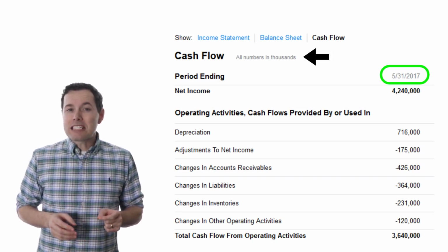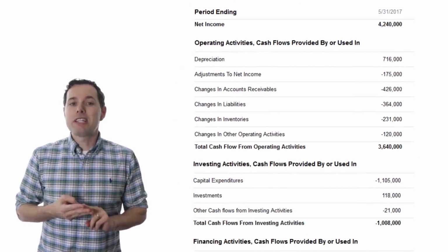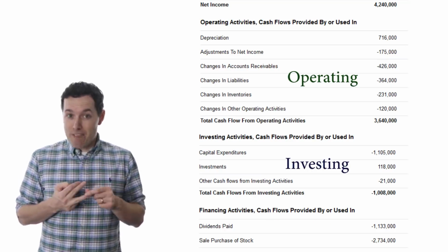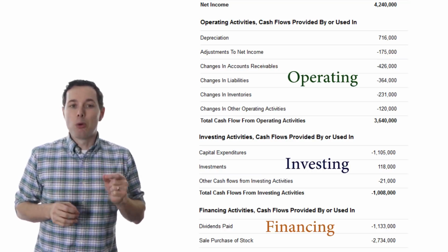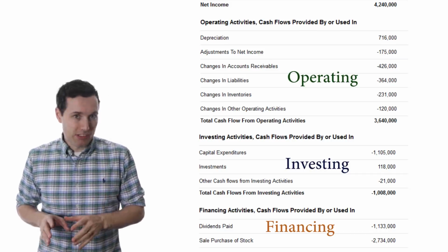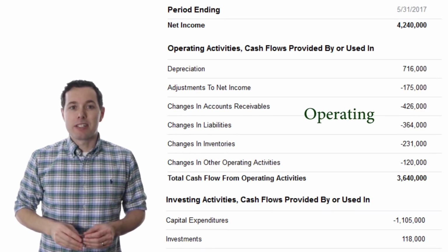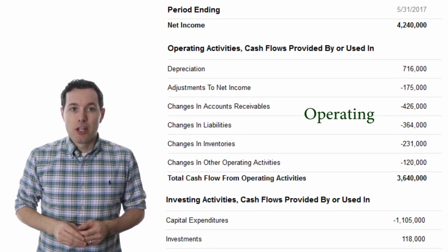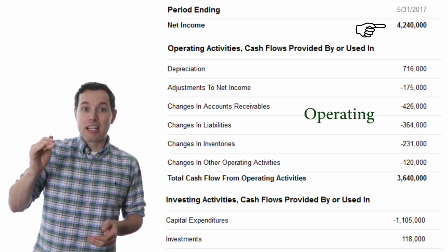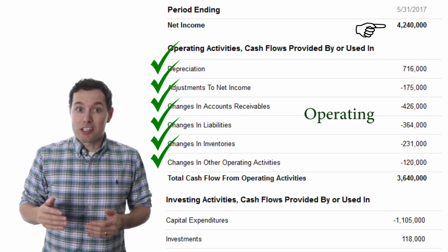Okay, so the first thing to note about a cash flow statement is that they're broken into three different sections: operating cash flow, investing cash flow, and financing cash flow. Each is important in its own right, and each serves a different purpose. Cash flow from operations is how much cash the company generates from operating their business. You can see here that you get cash flow from operations by making adjustments to net income. All of these numbers, which we'll review in a minute, are those adjustments.